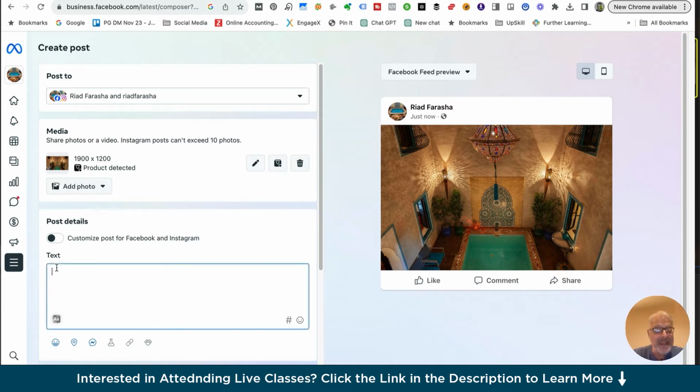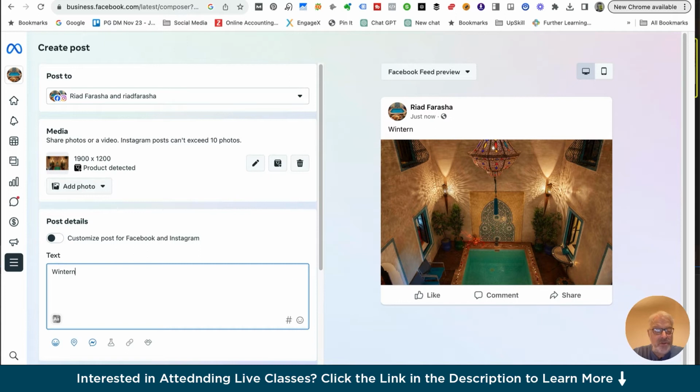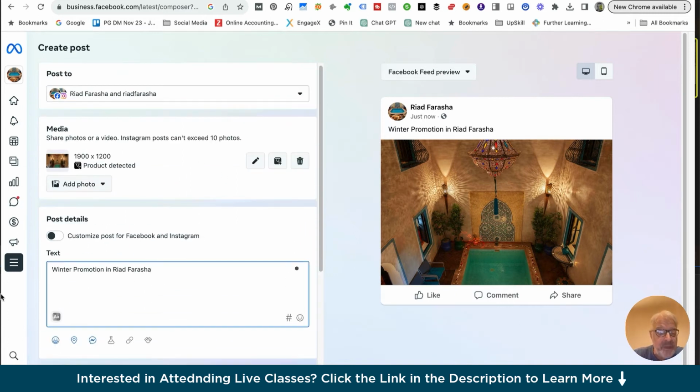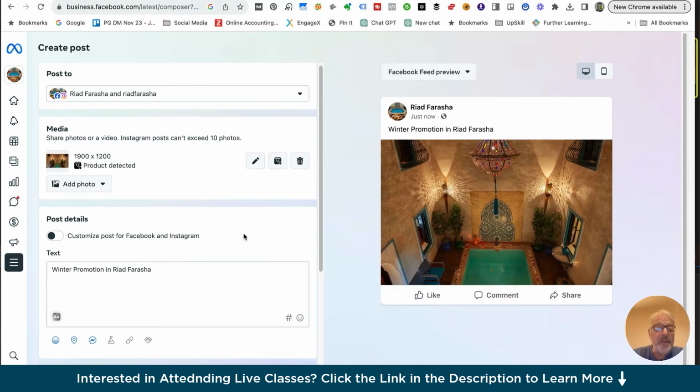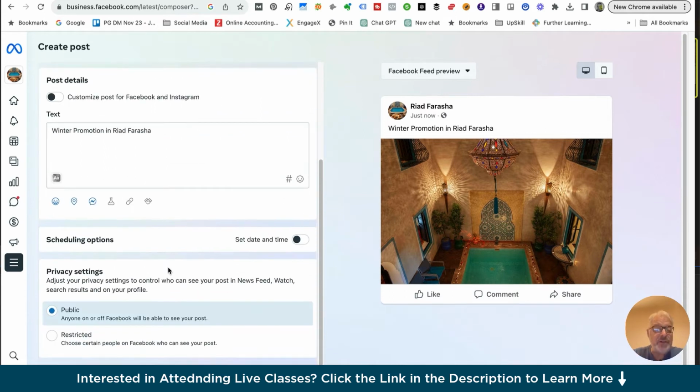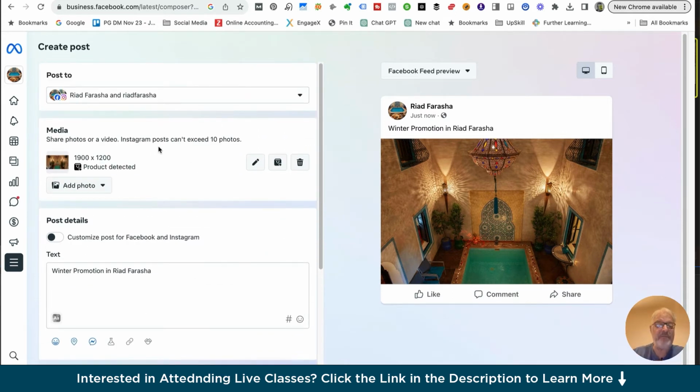Then here I can add the text and I can say winter promotion in Riyadh for Russia. I see here how the text is being added. So I can completely see how the post is being set up. I can add all the stuff that I can add on Facebook as well. I see the Facebook feed preview. I can go for the Instagram feed preview. I can look at the desktop and the mobile version. So it's a fully featured posting platform within the Meta Business Suite.